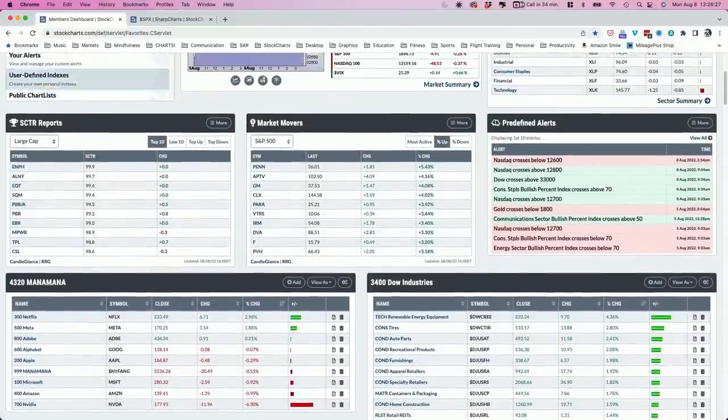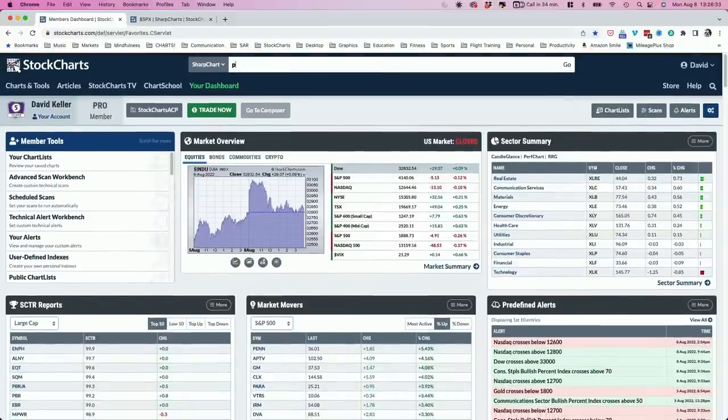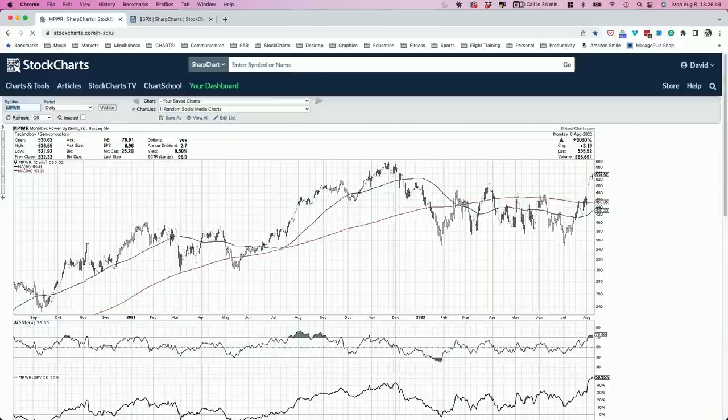But I was looking down here at our scooter rankings, at the top 10 stocks in our large cap scooter rankings. And these are three of the top 10. PBR, which is Petrobras, a Brazilian oil company, making a new 52-week high and a new 12-month relative high today. Here's MPWR, in the semiconductor space. While some of the semiconductors like NVIDIA dropped a little bit today, MPWR actually made a new swing high on a closing basis again today. Can that hold 500? That'd be my question for that chart.